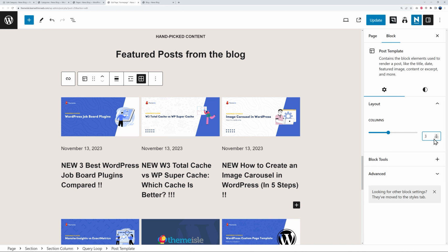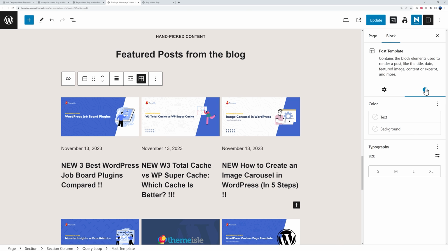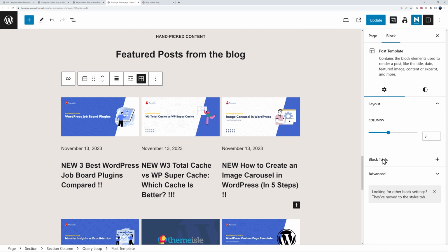And then you can define how many you want to display as well, and you can customize the look and feel of this section as well. So as you can see, if you click on this, you can change the text color, the background color, and also the size of the font. And that's basically it, because everything else is pretty self-explanatory.